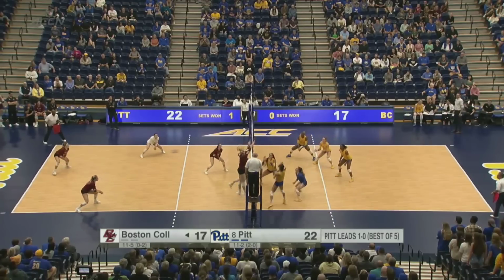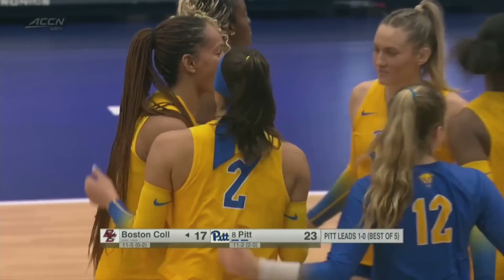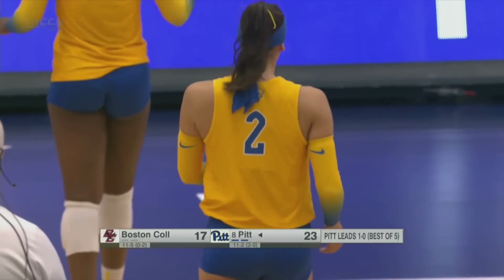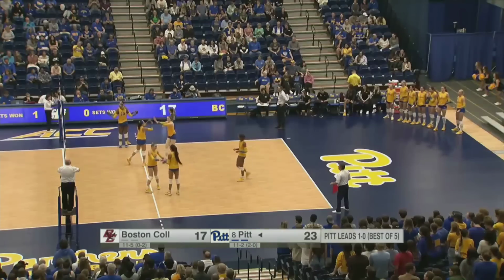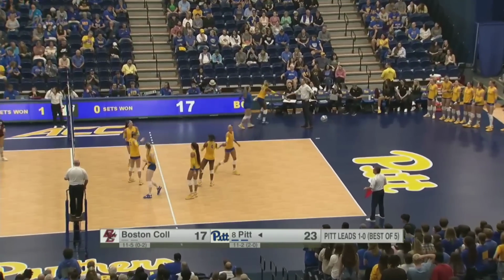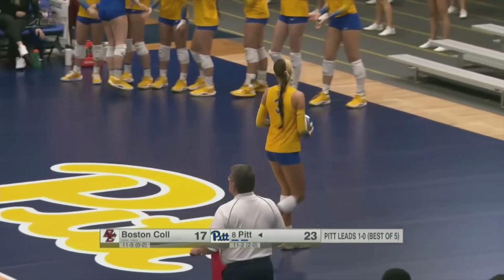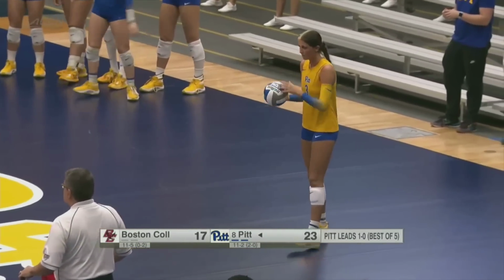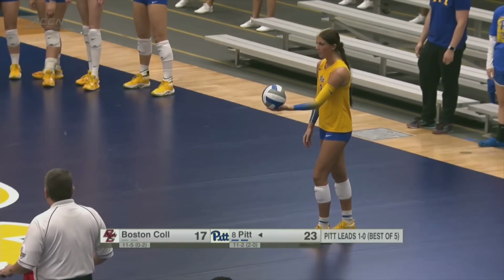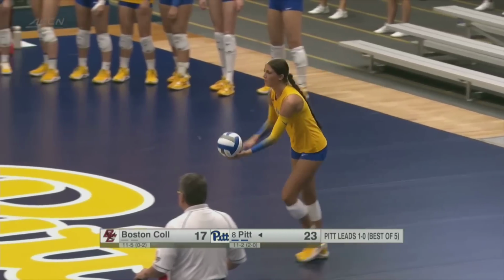Back and forth they go. Vasquez Gomez looking to end the volley. She does. Coming from that left side. A senior rising above. Panthers 2 points away from taking the second set. Vasquez Gomez now with 8 kills on the night. Only 1 error.